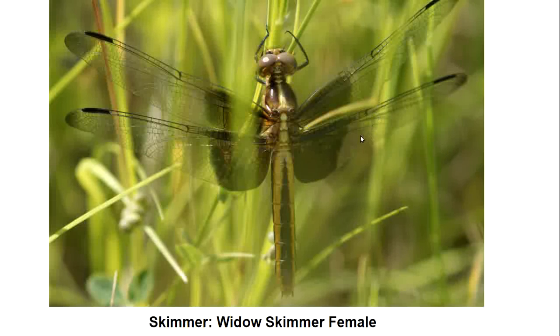This is another skimmer. This is a female widow skimmer, and you can see that this is an example of a skimmer that has big blotches of color at the base of the wings, big brown eyes that meet in the center of the body, and this very distinctive yellow abdomen with a black arrow.